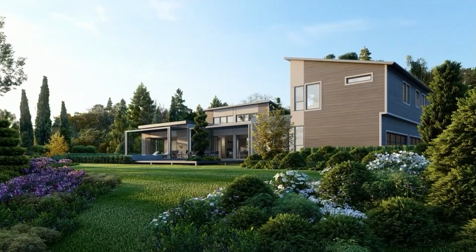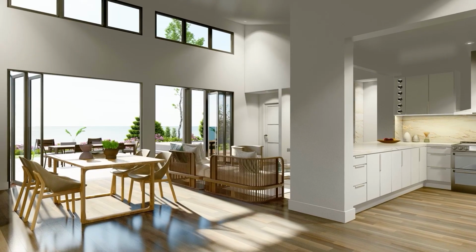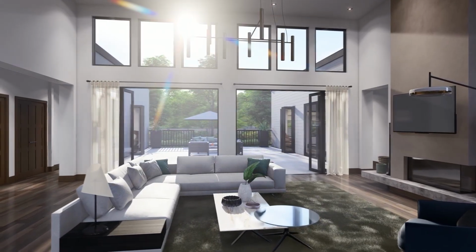My goal is to have all my family's homes built by S2A. In the future, this is it. This is going to be the next generation's home. And I'm excited to be at the forefront of that.